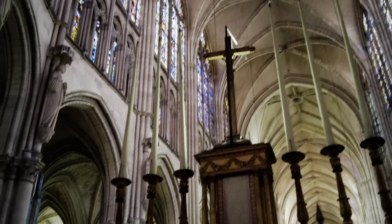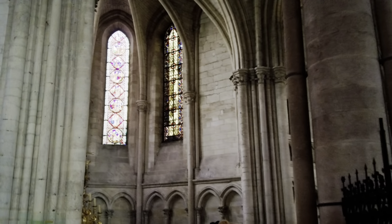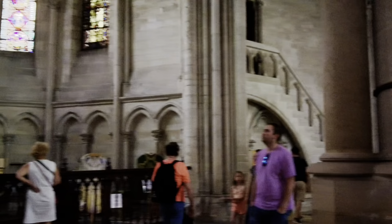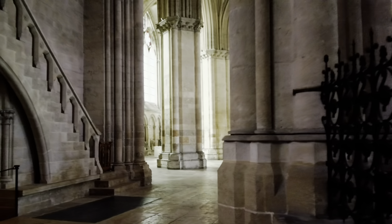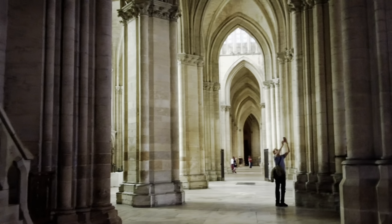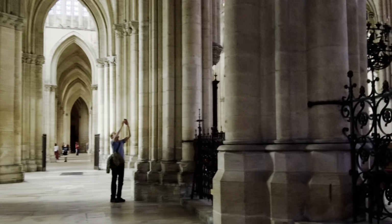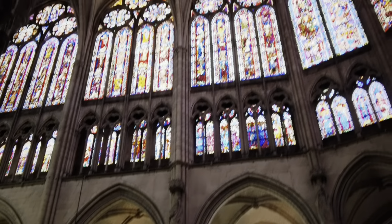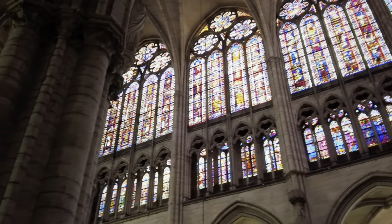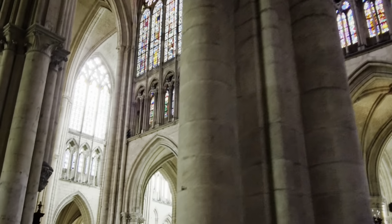The ceilings are 35 meters high. Still, Notre Dame's a little higher. We also have a treasury here, so you can see some reliquaries. This music is playing in here. There's not singing, but the only problem when it's up that high is it's not as easy to see.